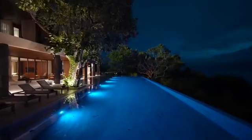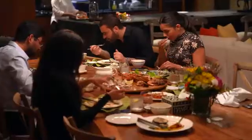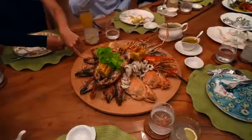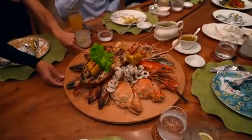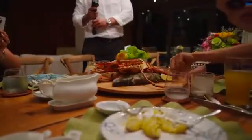And on our final night, the team at Amarisa prepared an incredible dinner for us. Last dinner, we're gonna have a little seafood platter. Thank you so much. Holy moly. Actually, the seafood here is super fresh. Obviously, they probably catch it somewhere around here.